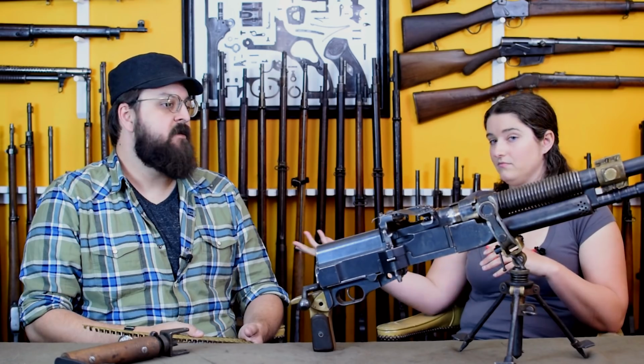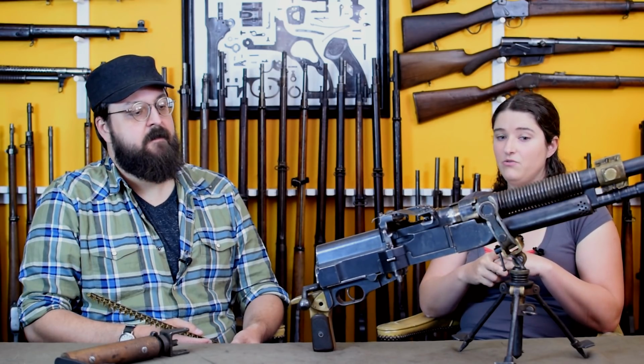I'm looking to adopt something like the Lewis gun. I'm looking to adopt a heavy machine gun instead of it in certain places. But this is a light machine gun. If you think of it in that respect, it does okay. Yeah, it's not an automatic rifle. It's not like a Chauchat or a BAR, so of course it's fine it's heavy.